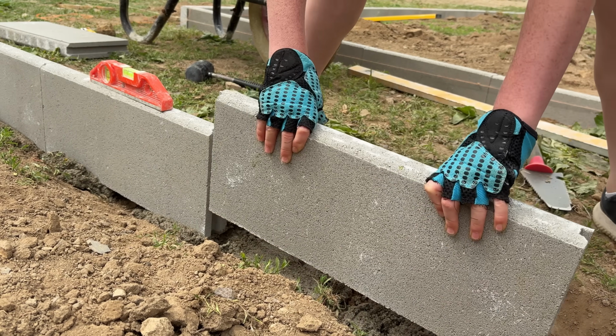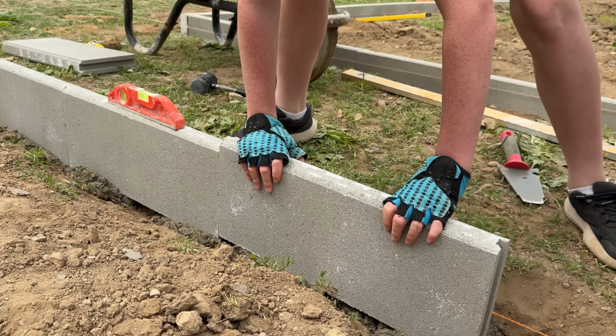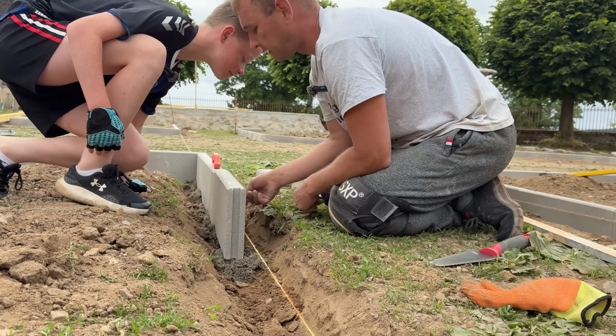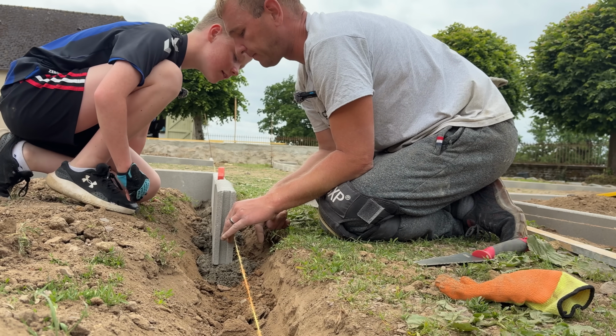Yeah, I can do. No, I can't. You can. Oh, good lad. Right, 2 seconds then. So now look, see the string line here? Look over the top so you can see down. Yeah. Can you see right now? See how it runs off? Yeah. So we need that to come here.